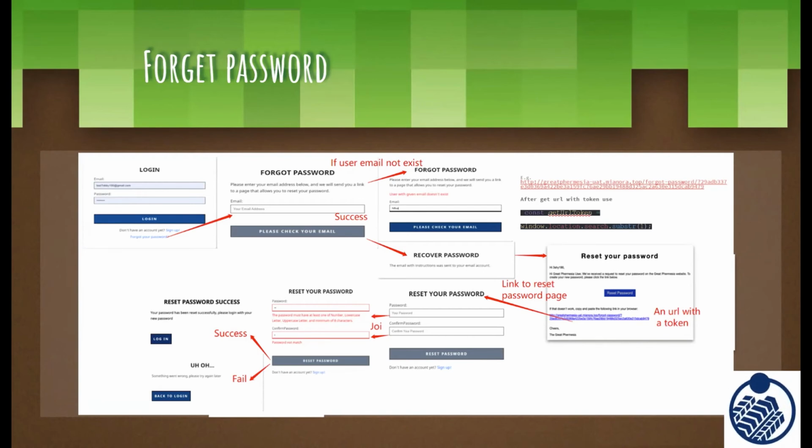And at that part, for example, here is the reset password page with a token. When the user is trying to reset the password, it will be judged by the Joi function. The user's password must have one number, a lowercase and an uppercase letter, and a minimum of 8 characters. If it is not suitable, it will show a message to remind the user to enter a correct password. If the confirm password does not match the password, it will show that the passwords do not match.